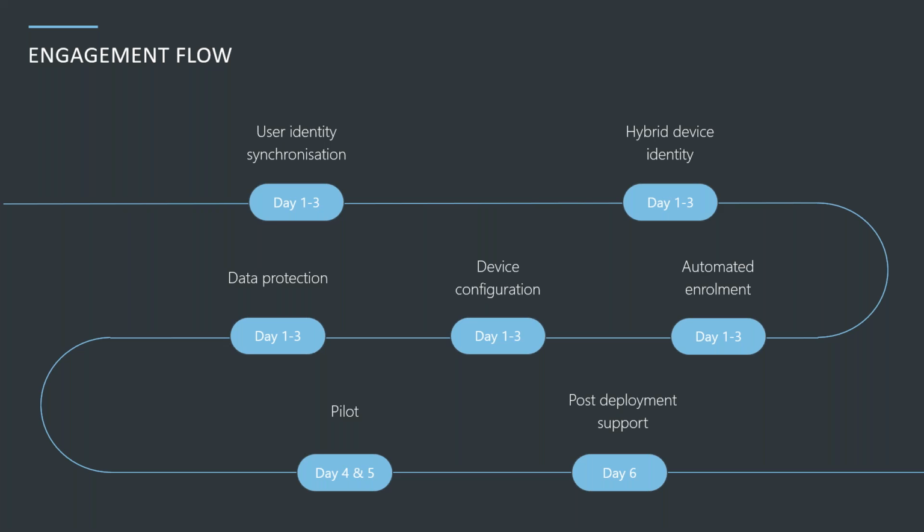So this takes all the user identity synchronization, any hybrid device identity. So this is linking to AD, Azure AD, etc. Automated device enrollment, device configuration, and the data protection piece. So setting up some of those policies, working out what those policies need to be.